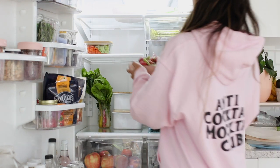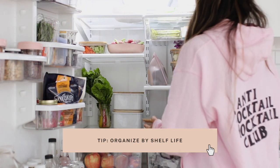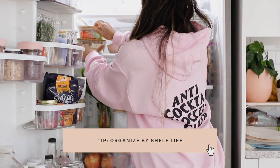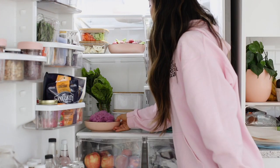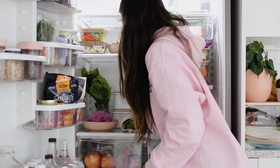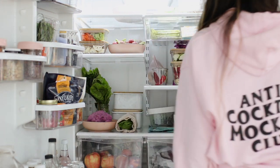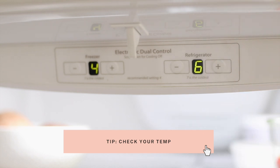Once I start putting things into the fridge, I like to keep shelf life in mind, so I try and place things that are going to go bad a little bit more quickly towards the front of the fridge, and things that have a longer shelf life a little bit more in the back. You also want to keep temperature in mind. The top of the fridge is usually the coldest, whereas the side door typically doesn't stay quite as cold, so keep that in mind when you're putting things away as well.